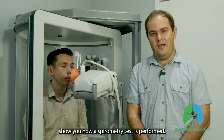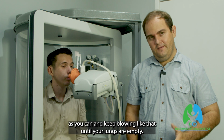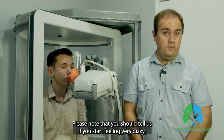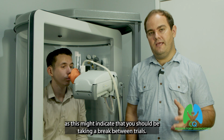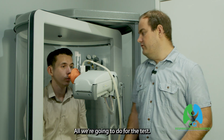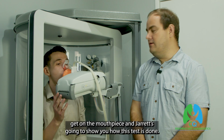Today we're going to show you how a spirometry test is performed. For this test, you're going to try and blow as hard as you can and keep blowing like that until your lungs are empty. Please note that you should tell us if you start feeling very dizzy, lightheaded, or if you feel like you have a headache coming on, as this might indicate that you should be taking a break between trials. All you're going to do for the test, put your peg on, get on the mouthpiece, and Jared's going to show you how this test is done.